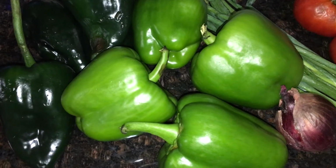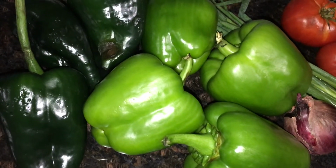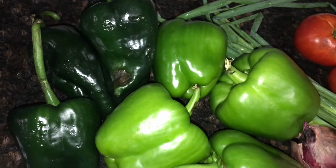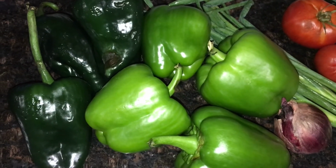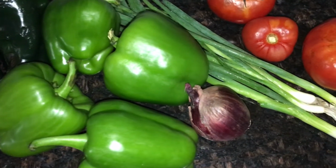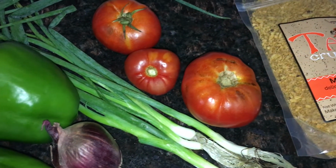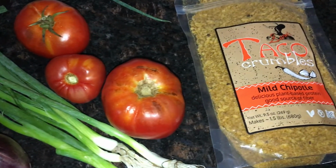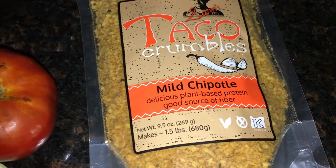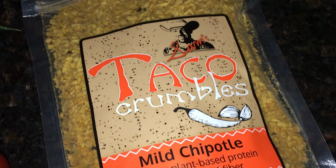So now we are onto the stuffed peppers, and I love these beautiful green peppers. They look so good. Trying poblano peppers for the first time, so excited about that. If you want to see that recipe, like I said, I will link it right above here for you guys, the full recipe, but it's basically the peppers, red onion, some scallions, tomatoes, and also I'm going to use the Butler Foods taco crumbles, and these are so good. They are 100% plant-based, with good fiber and protein.